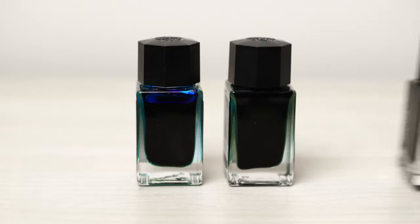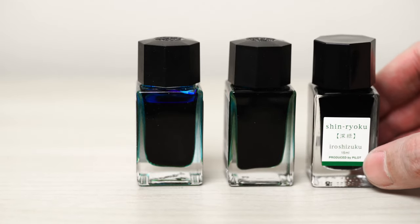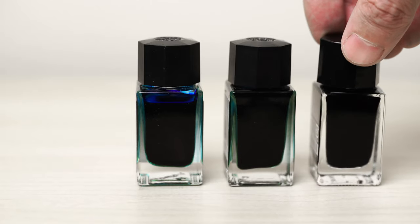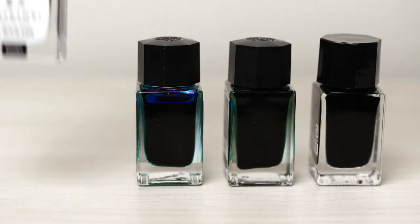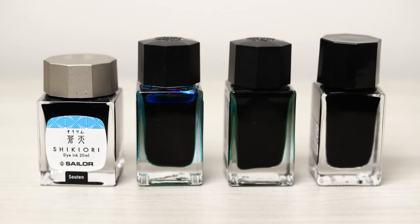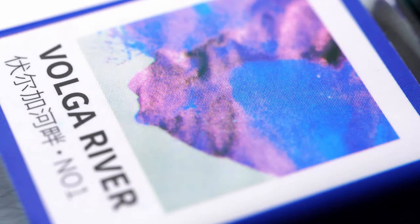The bottles are very similar to the small Pilot Iroshizuku bottles, as you can see here, and their volume is slightly less than these little Sailor Shikiori bottles. But what we really want to know is, what do these inks look like? Let me show you. First, the Volga River.